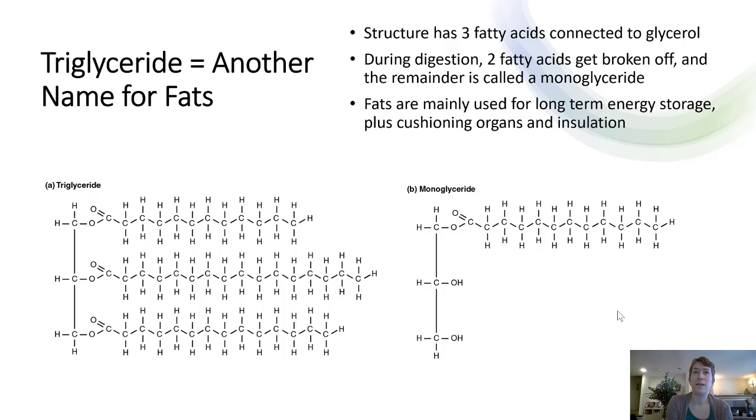Other uses of fats are for padding, so you have pads of fats around some of your organs to cushion and protect them, for instance, around the back of your kidneys. They're also good for insulation. Having a little bit of extra fat can help to keep you warm in the winter, so like everything, it's good to have a balance.